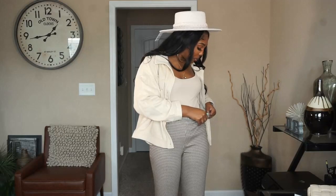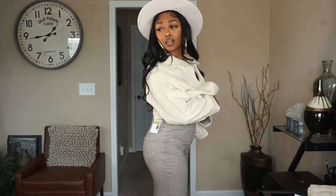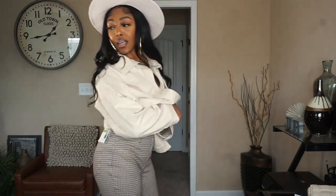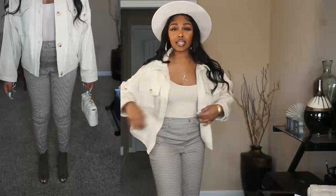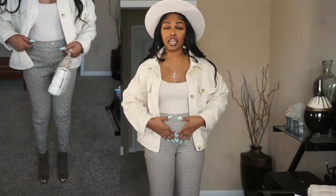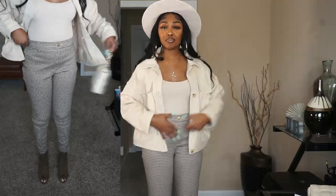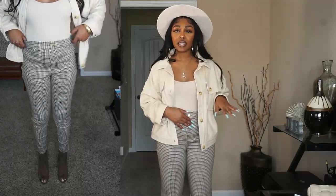And these are Time and True as well. Girl, I don't even know. Well, okay, let me see. The tag says they are $15.96. Girl, I had to look in the mirror. But yeah, so they're $15.96 and I got them in a size large. Now y'all, the large is very big. I wouldn't say very big, but it is big on me.